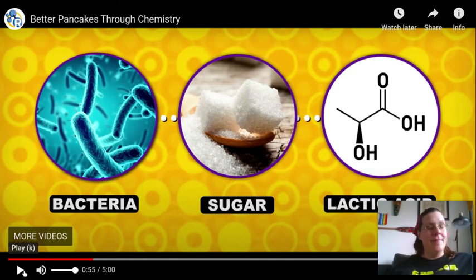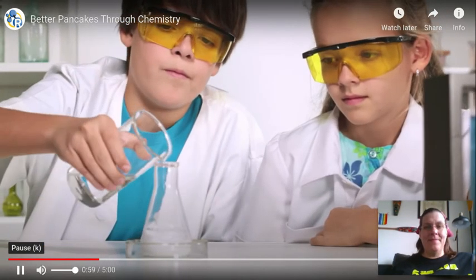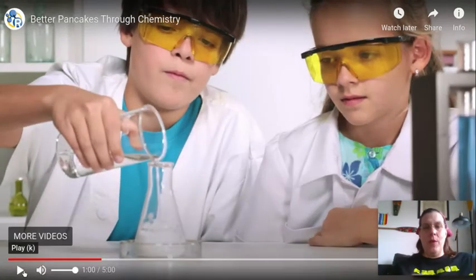Now, here is what we were going to do with another activity or experiment, but had a problem with this. So, buttermilk. And because it's an acid, lactic acid can take part in the classic chemical reaction you've known about ever. We were going to do that.